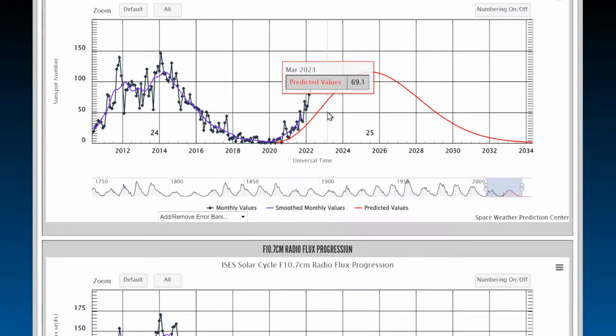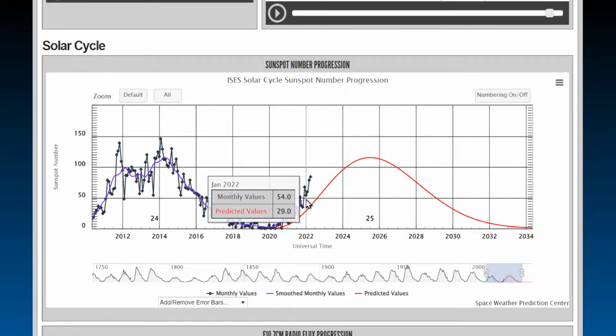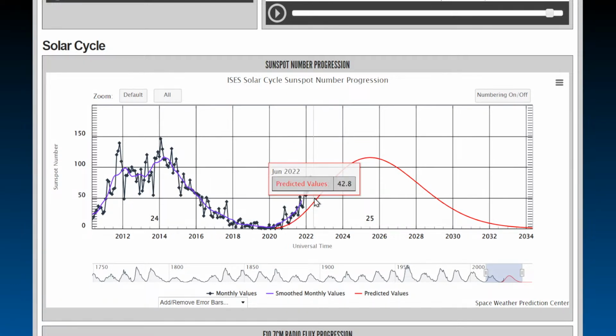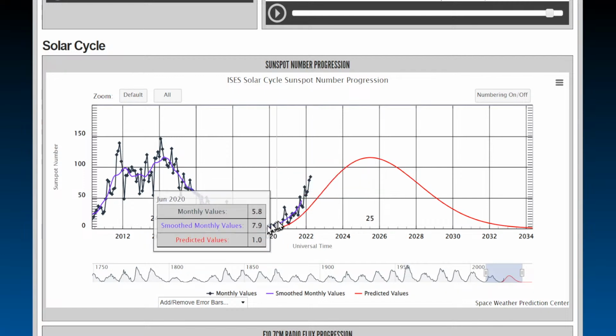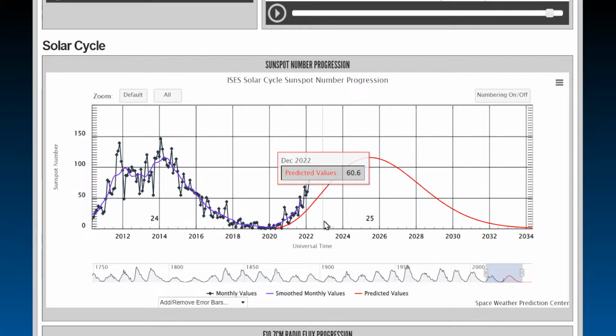But as you can see here, guys, this is the sunspot number. Okay, you've been hearing me scream about this now for a year, a little over a year. We were wondering if this forecasting was going to be correct, and there were a couple scientists that stepped out and said, "Hey, I think your guys' forecasting is wrong," and so far they're being proven right.